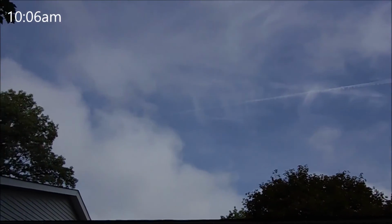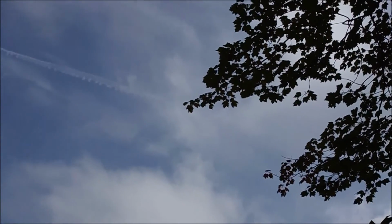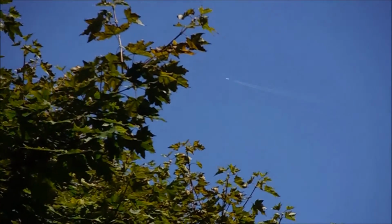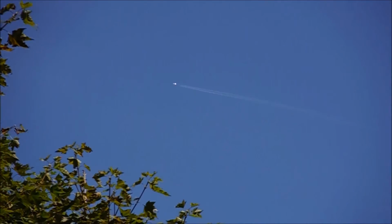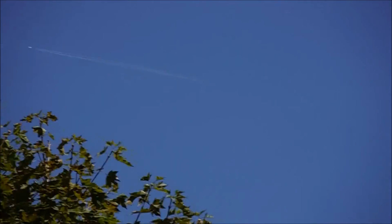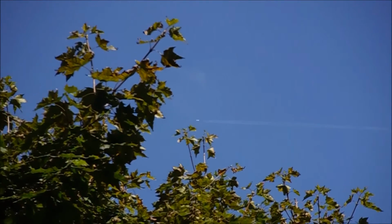More trails in the sky. I believe that was from the same plane that had the orb underneath it. Here's a good video of a chemtrail turning on. Check that out. Not a contrail. Sorry for the shakiness. Yeah, just turned on. Just for you, just for me, just so I could capture it. Thank you. I appreciate that. More proof that it's a real phenomenon.